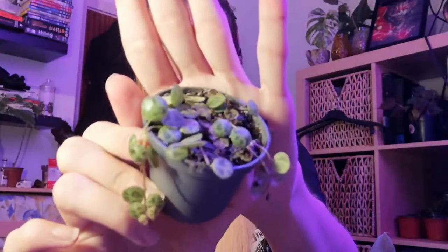But yeah, I kind of accidentally forgot about this because smaller baby plants get forgotten about more than the bigger ones, because they're hard to see and don't catch your eye as much. And the last one is my baby string of turtles. Now this plant I am literally battling with.